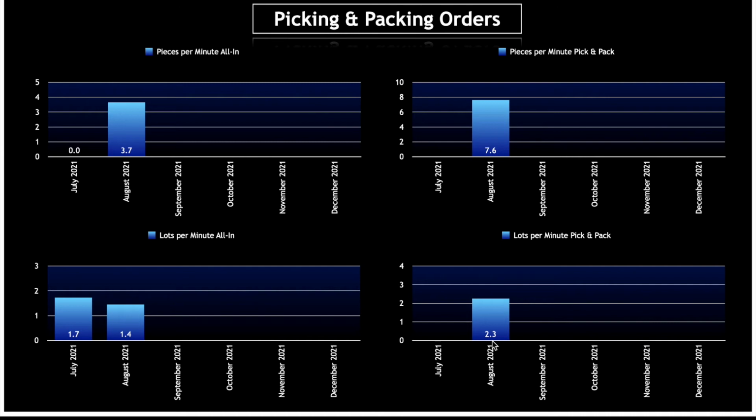Okay, so that does it for this segment. I know it was a little herky-jerky because this is the first time that I'm reporting out on these numbers and these sections, if you will. So with that said, let's jump into the inventory segment.